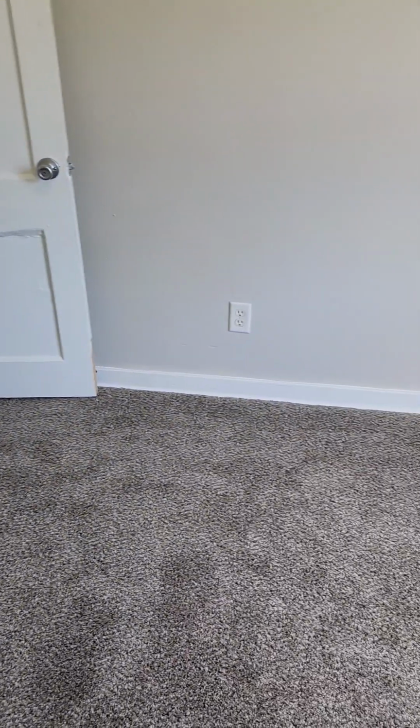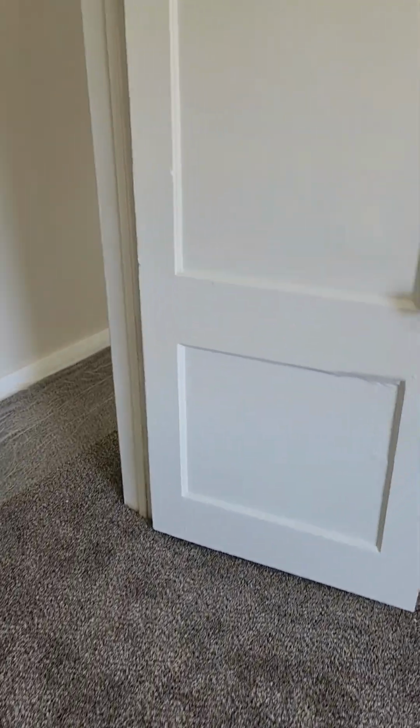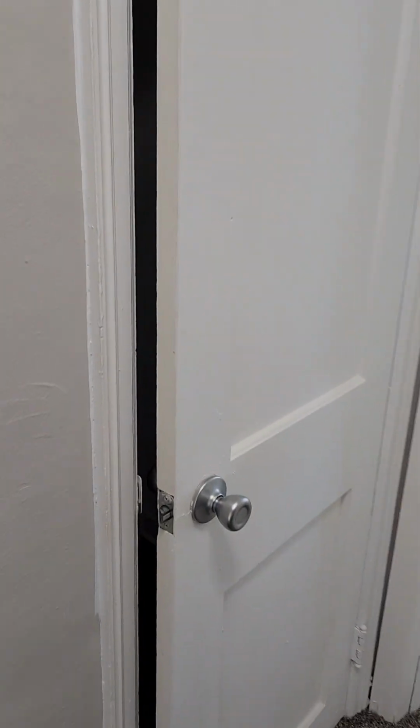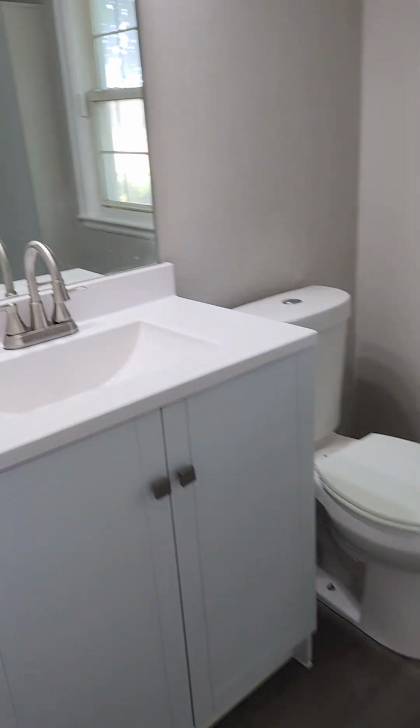And the carpet again is new all throughout, so that's kind of nice. And then they did some hardware replacements. As you can see right here, those are not original. The doors do look like they're original. So they upgraded where it's probably appropriate for the price point and everything.